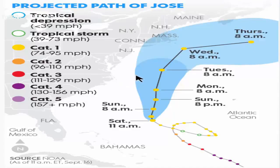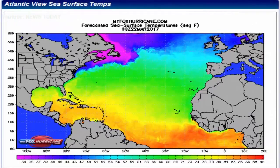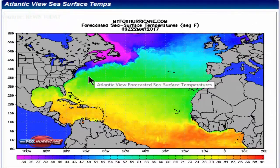compared to down in the Caribbean or around Florida. All right, guys, just to give you an idea of the sea surface temperatures up here where Jose is. Jose is right in this area here. And as you can see, the sea surface temperatures are much cooler up here in this area versus 80, almost 90 degrees down here. In these areas, you have much cooler temperatures up here toward New York and the eastern seaboard.